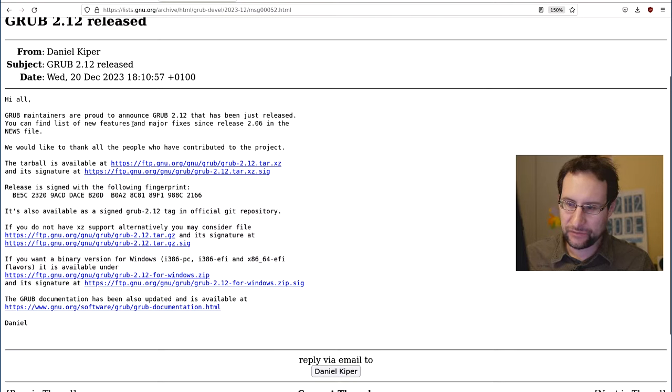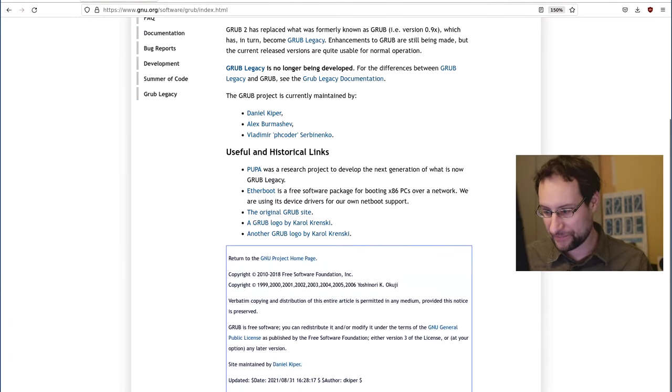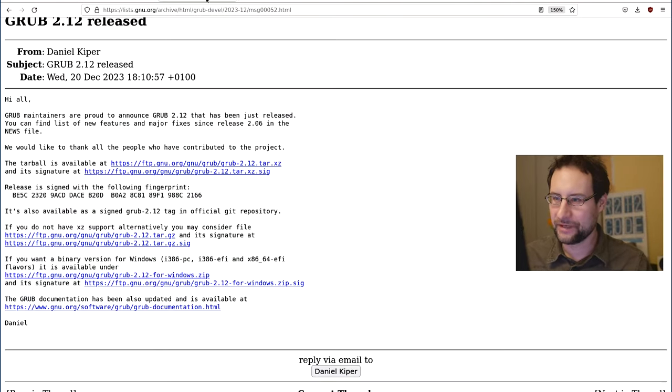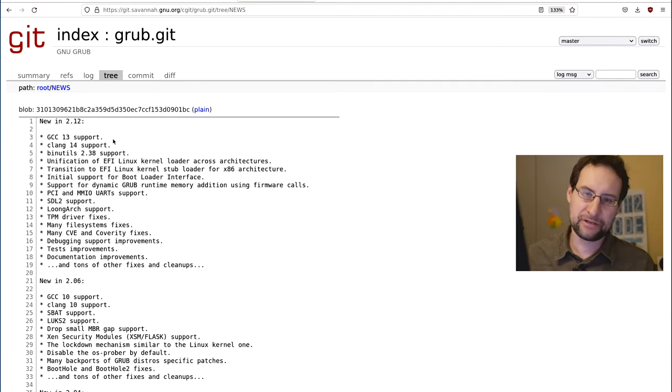You can find the list of new features and major fixes since this release in the news files. Like, yeah, even we do more professional announcements. Besides, the website is lacking some info. Anyway, news file, not much better. GCC 13 support. I wonder what they mean because it works for me. GCC 13 works for me, but probably some small fixes or whatnot. Clang 14, that would be interesting because for me, the last time I built GRUB, it didn't build with Clang.